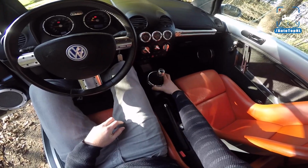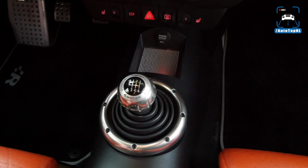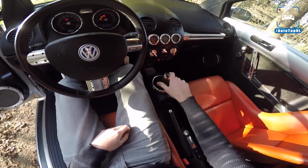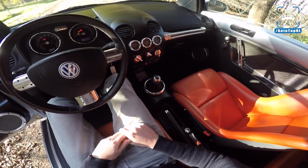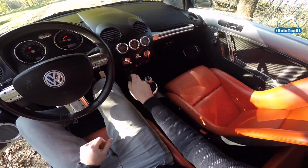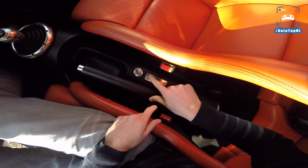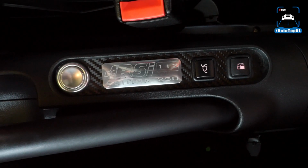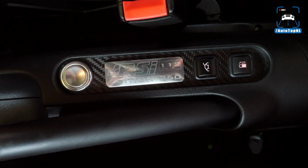We have a really cool gear shifter, which is really short. The gearbox is actually from an Audi TT, and it's really short and it's really good. It's actually one of the best we've driven in a long time. We even have heated seats, which is pretty cool. And then down here we have this RSi badge, where you can see we have 112 out of 250 built.